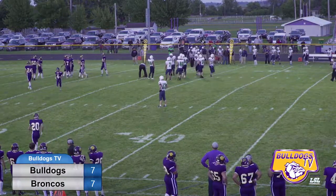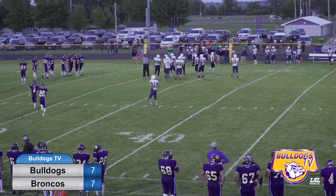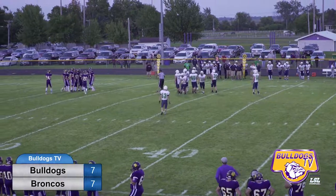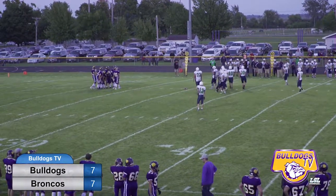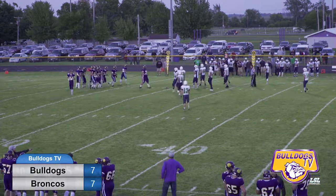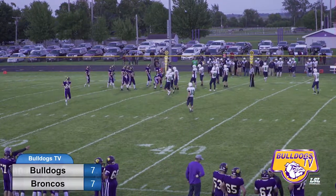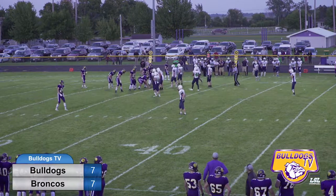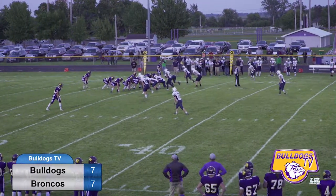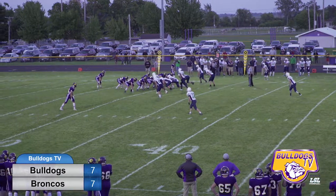3rd down. About 11 yards rushing now for Albert, 80 yards receiving on the 1 touchdown catch. Helps your average a little bit on receiving. 3rd and 3 at their 30, Lake Mills.